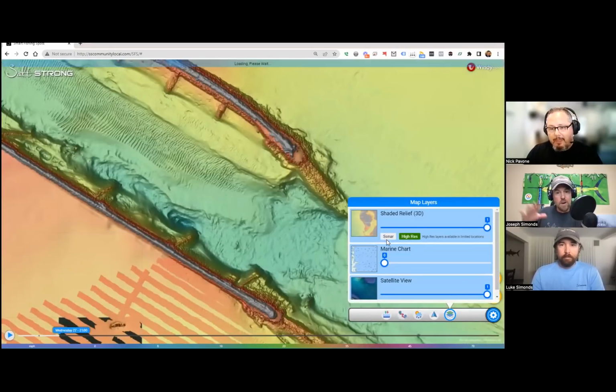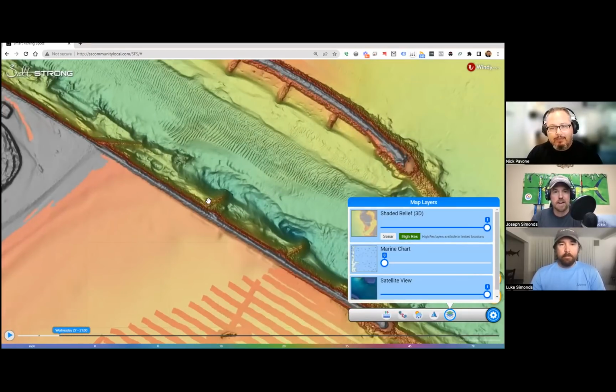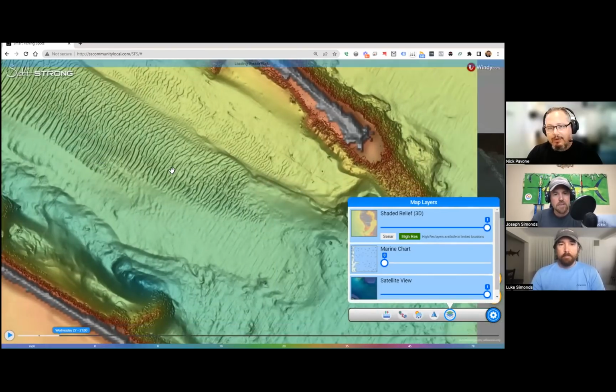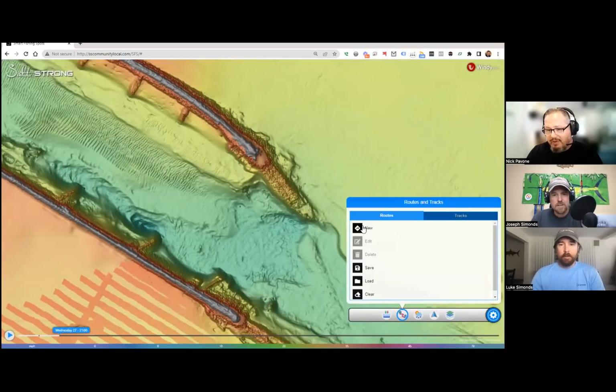But either way, this underwater view, if you will, is going to be available everywhere to see exactly what's down there and see the sonar side of things in pretty much any spot. That's so cool. And then to actually find the spot.